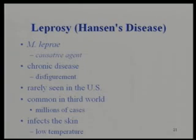Leprosy is sometimes referred to as Hansen's disease because when a patient hears they've got Hansen's disease, they probably won't know what it is. But if you tell them they've got leprosy, they might get very upset. So it is referred to as Hansen's disease, but leprosy is the most commonly used term. M. leprae is the causative agent of leprosy. And as we've shown, it causes disfigurement.